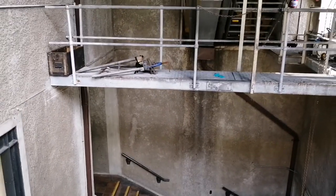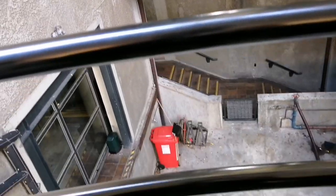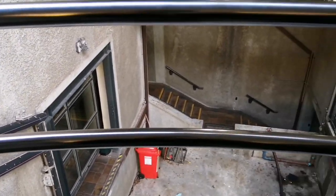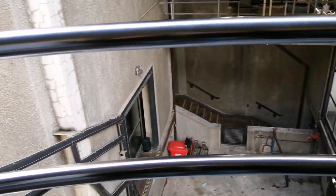Cableway. For your own safety, please step away from the sides. Let go of all silver handrails. The floor you're standing on is about to rotate.